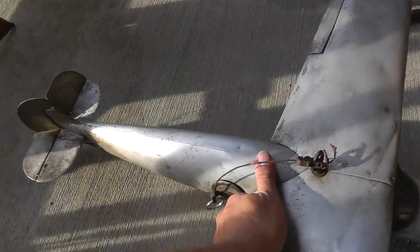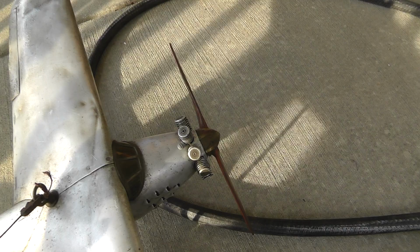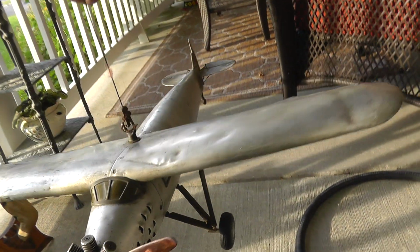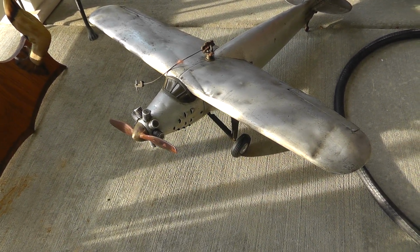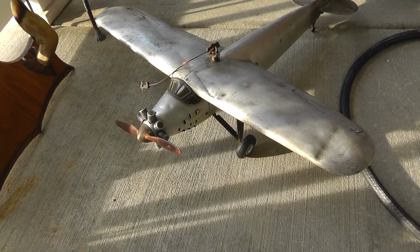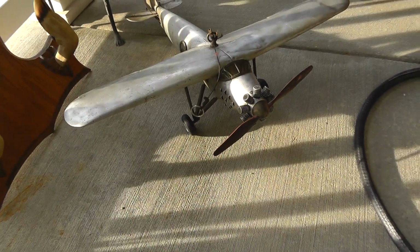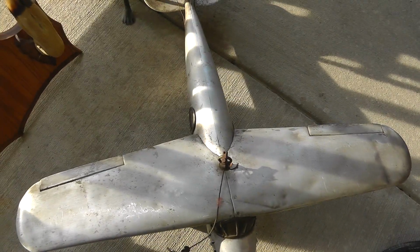All made by hand. The rudder and tail move. Love how they did the engine up here. That just looks really neat. Not sure what it's worth. Definitely going to put a high price on it. I don't know, minimum 500, I think. But as a folk art piece, I think somebody's going to love that. It displays great.